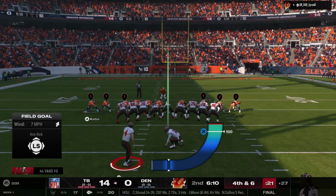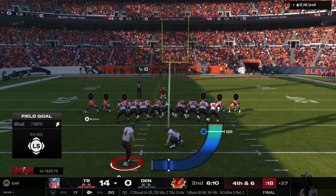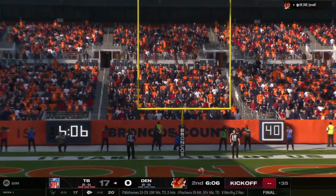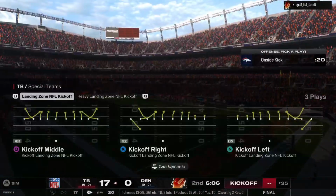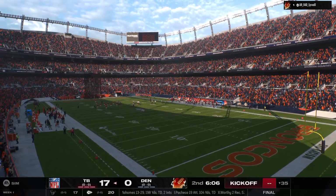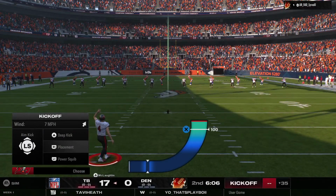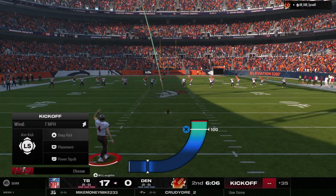On fourth down, Chase McLaughlin in for the Bucks. This a 44-yard attempt. McLaughlin's kick is good. And the Bucks stake themselves to a 17-0 lead. And this is what you want. I mean, you clearly have the advantage, but you want to continue to apply pressure. Can you score every time you get the ball? They're able to do that here. They tack on 3 and extend their lead.